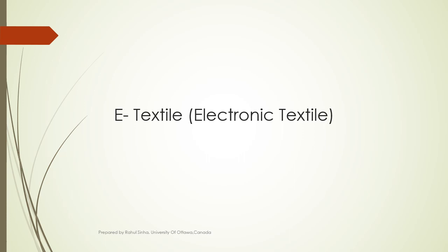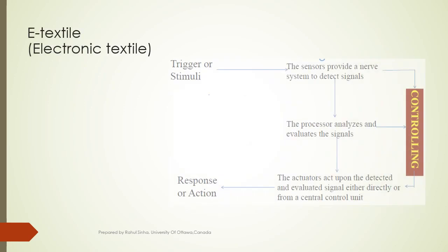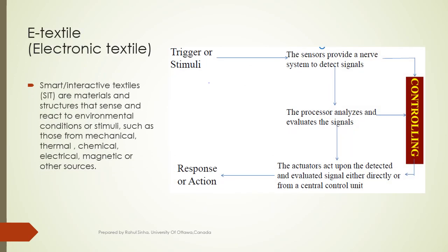Third is the e-textile, or electronic textile. Smart interactive textiles are materials and structures that sense and react to environmental conditions or stimuli, such as those from mechanical, thermal, chemical, electrical, magnetic, or other sources. Figure shows the block diagram of such a system.